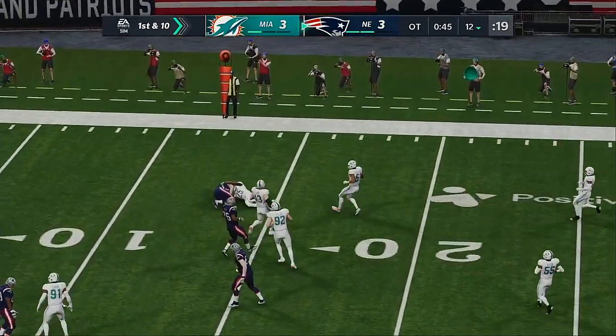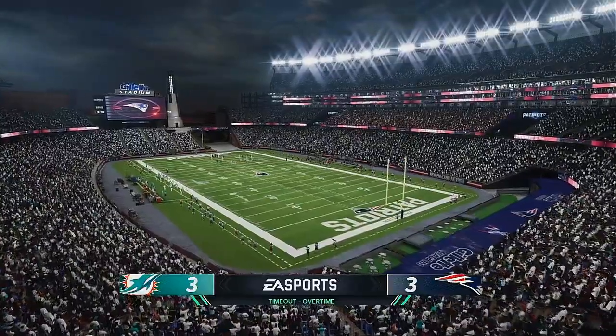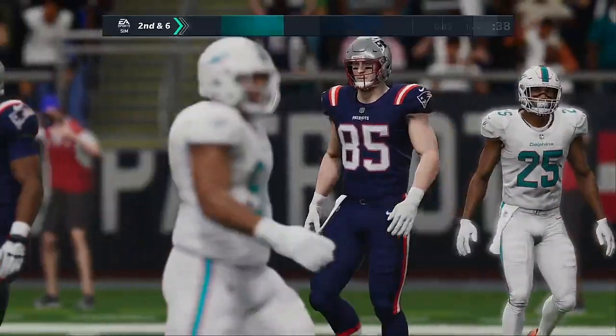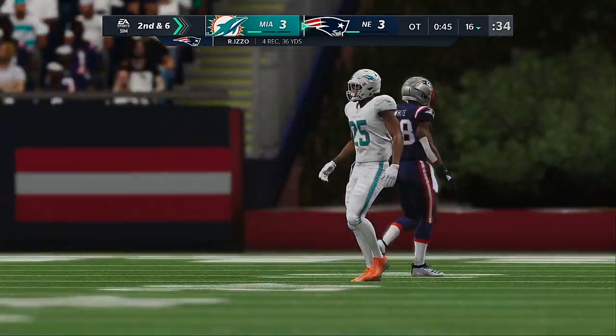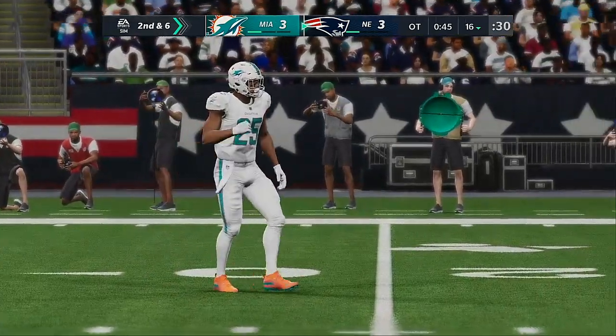Well, the drive starts with a completion, left side. Now another timeout called for by the offense. They'll be down to just one remaining as we step aside here in overtime. New England trying to get to place on offense. Neither team scored yet. Now we go to sudden death. Next points win this game.